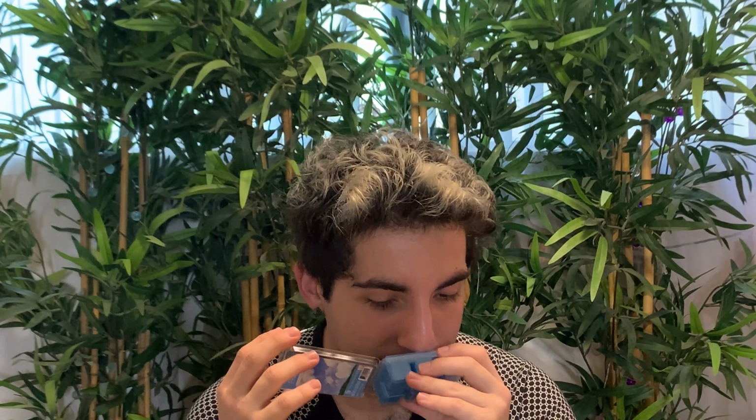I think I've smelled this before. I think this was just a repackaging. I don't remember smelling this. Maybe I've never smelled this one before. Maybe I'm lying. This is in the also Fresh category. Fresh Air.